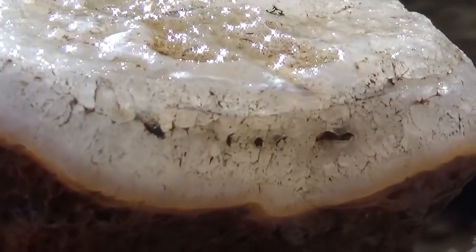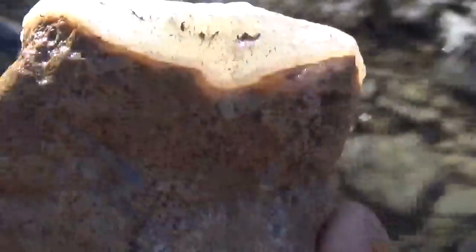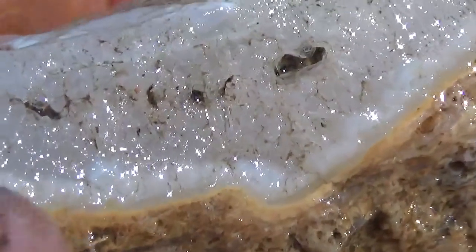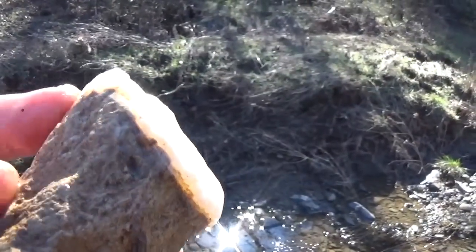You see the layers, and then the crystal inside. Look how it's hugging the rock still too. It's like a big old tooth. Man, that's magic. See the agate layers of it. That could get toothbrushed up a little bit. That's all crystals in there. Agate layers top and bottom. That's cool.